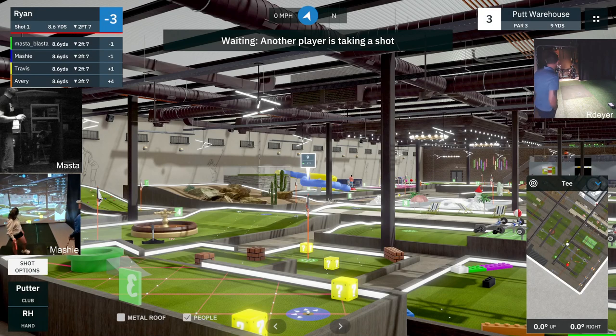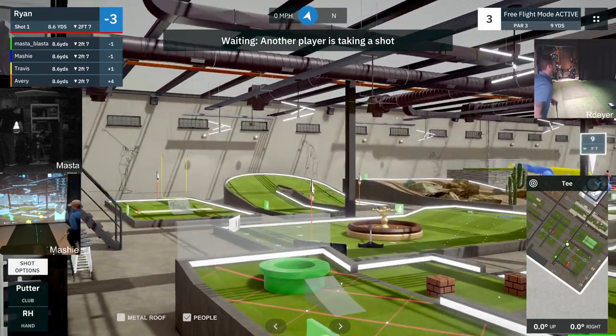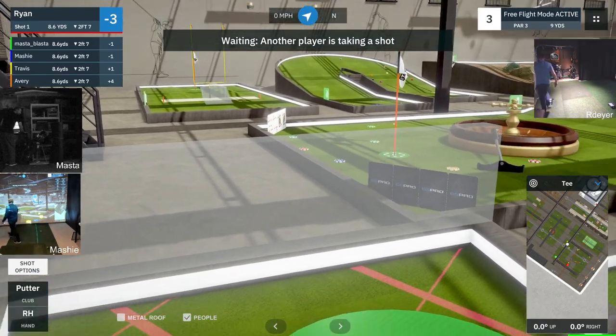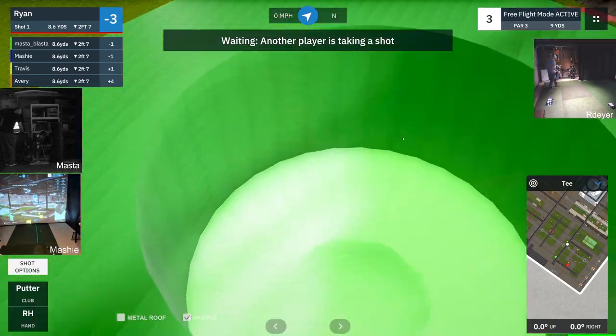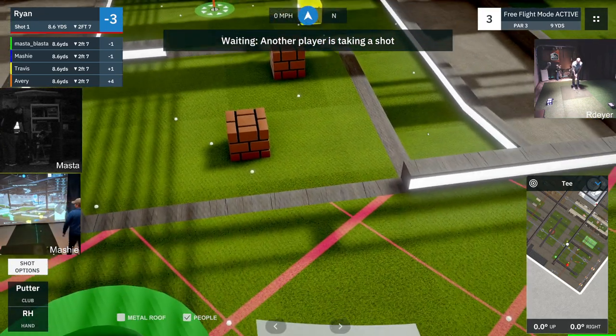All right. Ryan, oh, look at this one. So the option here is to take it the long way down three levels, or if you want to try, go into the warp hole. But if you miss and you're stuck up here, it might take you a couple extra shots to get back down there. So it's the risk reward.